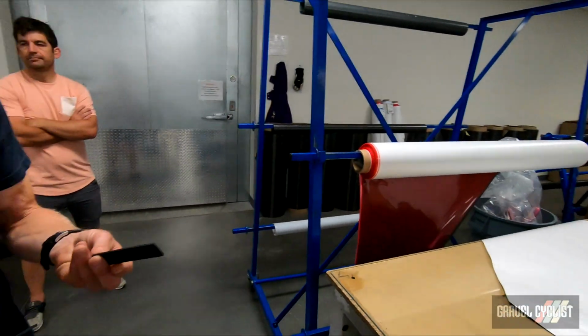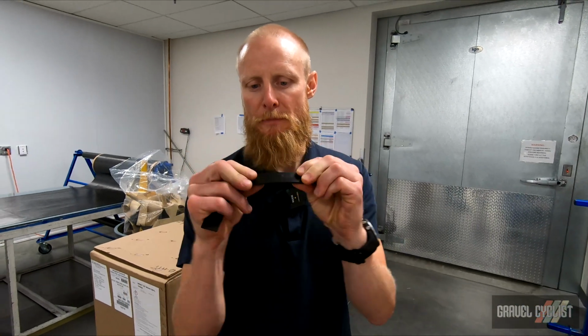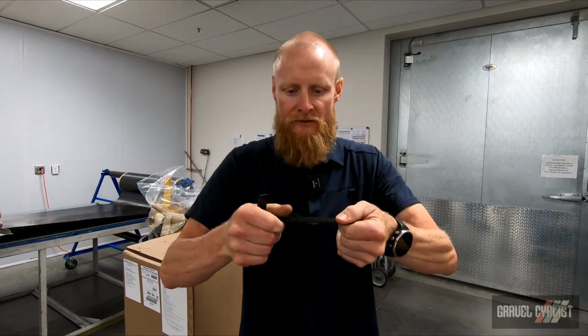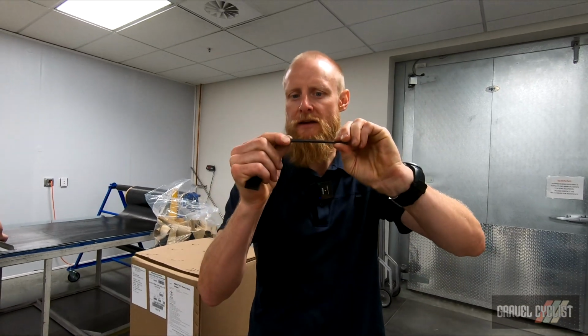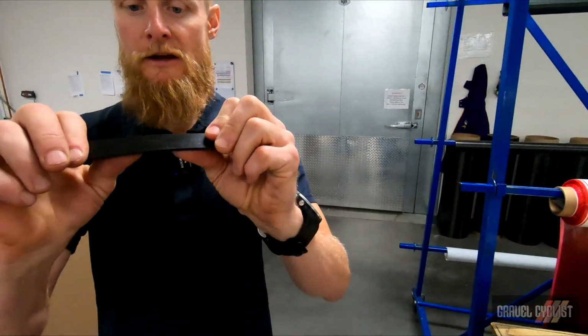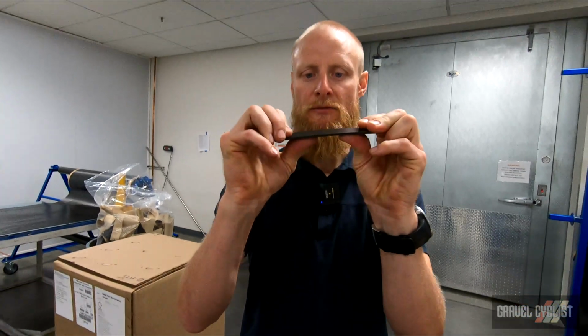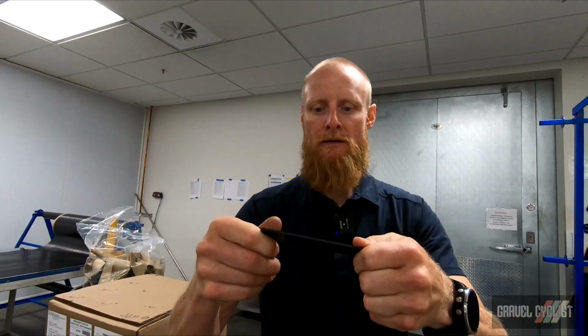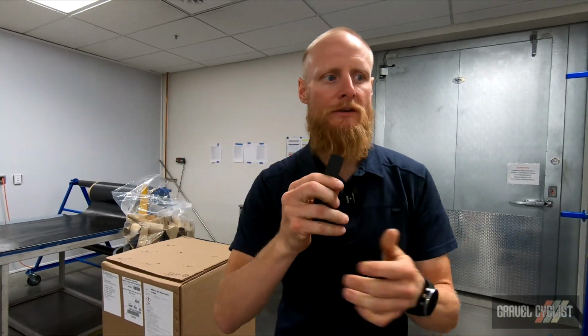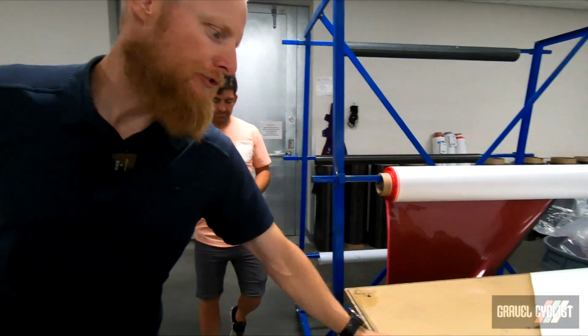Each one of these panels is cut, and I have a couple of examples here. You can make the panel flexible this way, but really torsionally stiff, so as I try to twist it, it won't twist very easily. That's all about how you ply those panels together. This piece, on the other hand, is really stiff this way, but very pliable this way. This all has to do with the angles of the fibers that we're constructing.